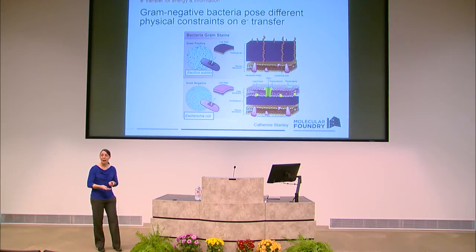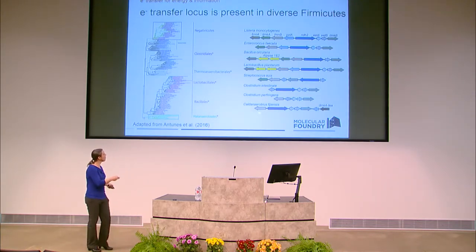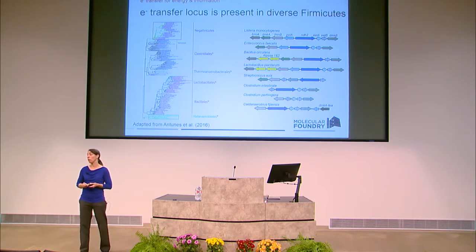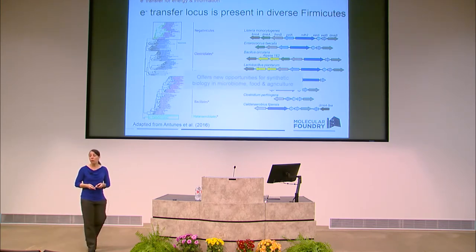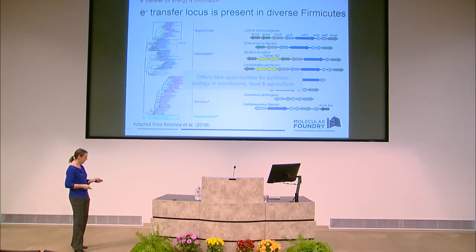But the key thing I want to convey to you is that we have now discovered that this extracellular electron transfer, which was largely thought to exist only in microorganisms that live in the soil, is actually abundant in organisms that live in your gut. And so we're trying to understand why that is and what we can do with it. This electron transfer pathway is in a variety of pathogens in the gut, but also a variety of organisms of great industrial interest, particularly in the dairy industry. So we think this offers a new set of opportunities for synthetic biology and coupling bioelectronics into things like the microbiome, food, and agriculture.